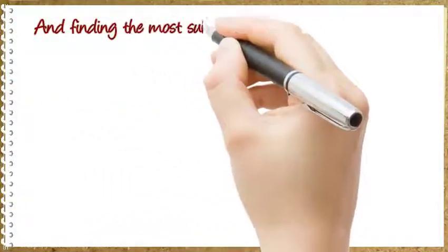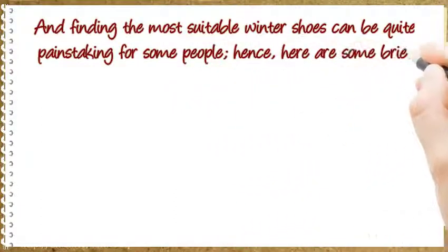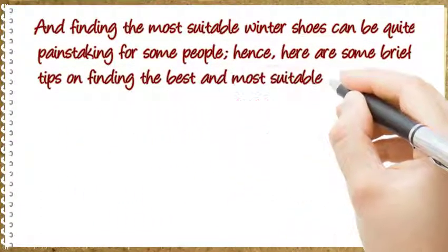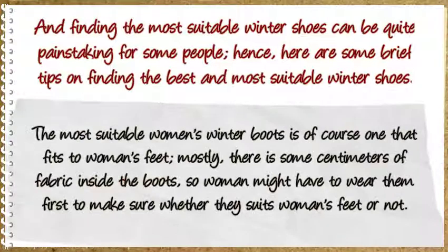And finding the most suitable winter shoes can be quite painstaking for some people. Hence, here are some brief tips on finding the best and most suitable winter shoes. The most suitable women's winter boots is of course one that fits to women's feet. Mostly, there is some centimeters of fabric inside the boots, so women might have to wear them first to make sure whether they suit women's feet or not.